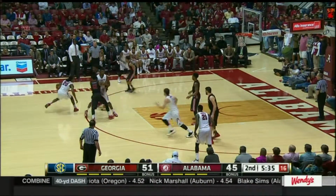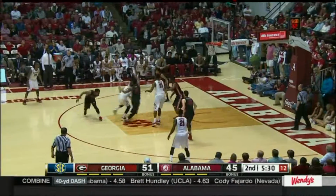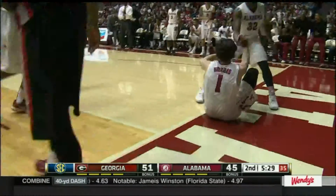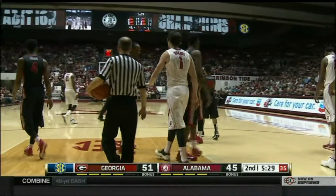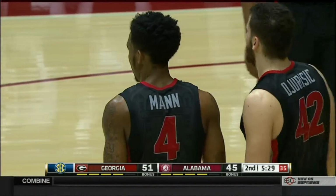15 to shoot for Alabama. Now to Norris. Norris pump fakes. Drives inside the paint. Goes up for a 2. Way off the mark, but he's fouled hard by Charles Mann. Now Alabama needs to get points on this possession right here.